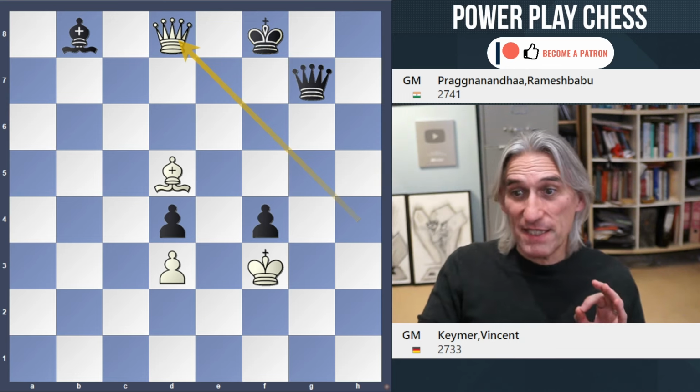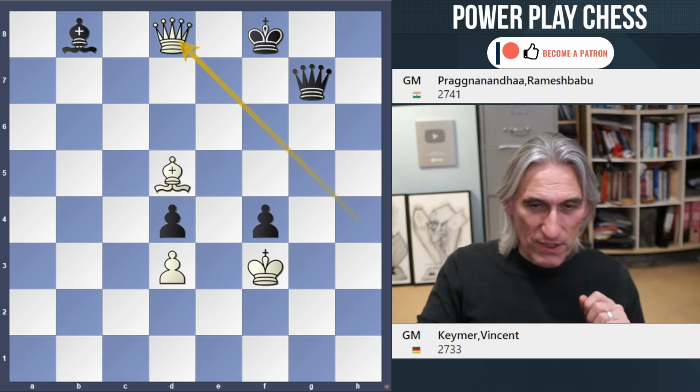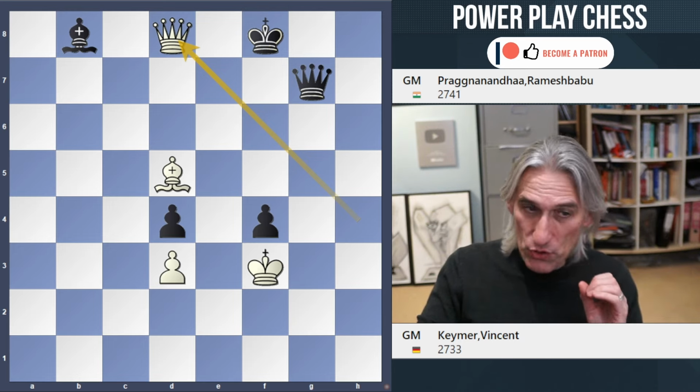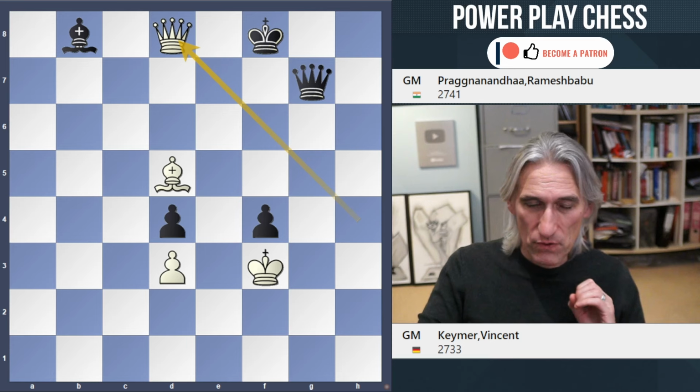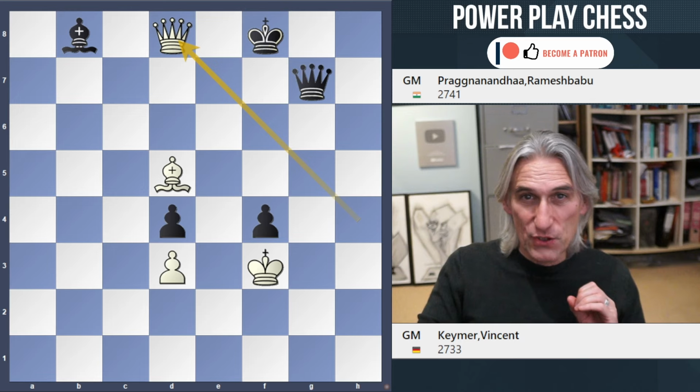Yes, there was a slight inaccuracy there right at the end of the game, but incredibly difficult to find the draw. And I think Keymer actually played that endgame beautifully. There's some wonderful concepts there. So that loss meant that Pragg could not overtake Gukesh, so they shared first place.